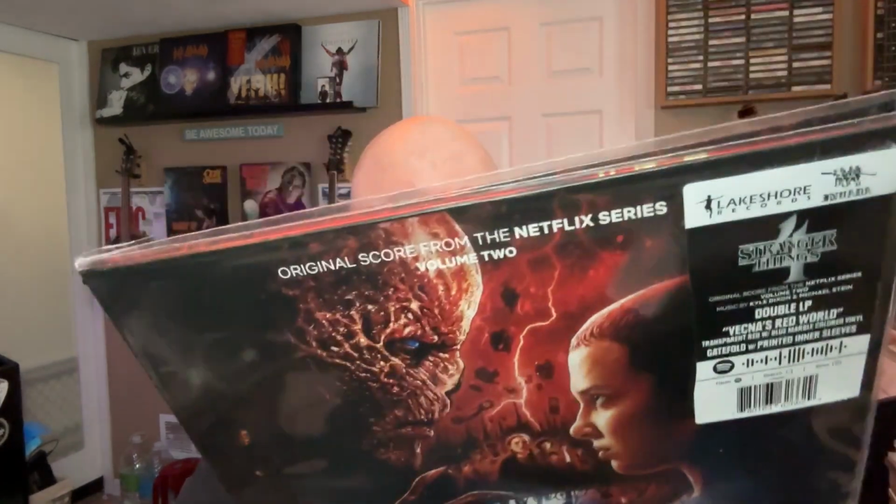All right, only a couple of soundtracks this month, and we start off with, of course, Stranger Things. The scores finally were dropped, and we got Volume 1. This one is called the Max's Blue World Edition. Comes on this cool blue vinyl. So this is Volume 1 for Season 4. And then, of course, Volume 2 came out as well at the same time. This is Vecna's Red World, on red vinyl. So the two together, Max's Blue World and Vecna's Red World, are the full score for Season 4 of Stranger Things.